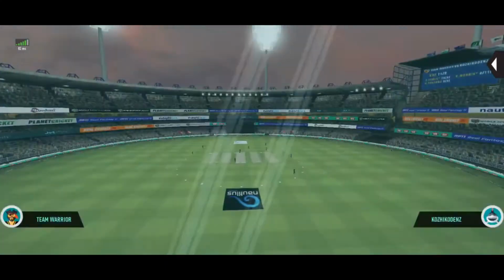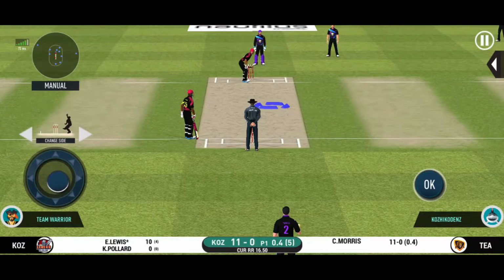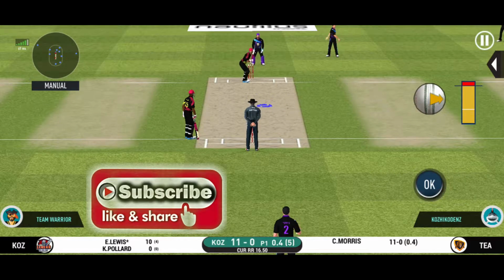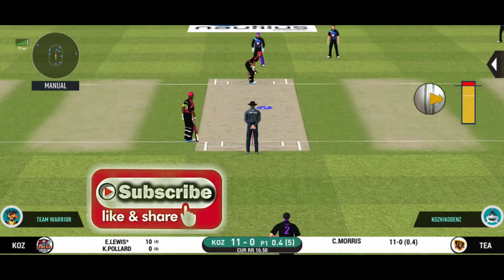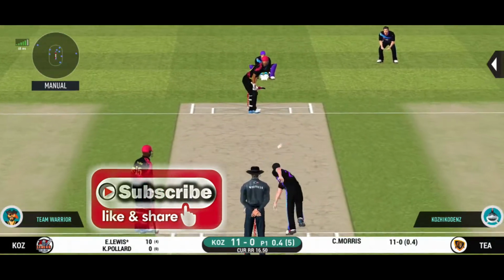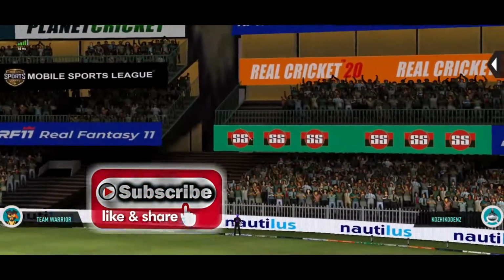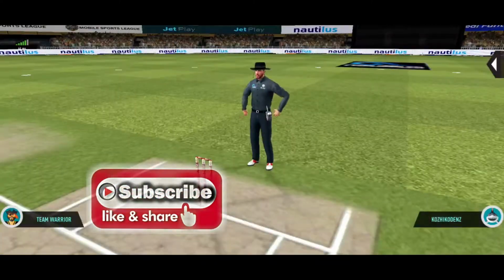That's a very loose shot at this stage of the game. They're packed one side, making the batsmen go for shots like those on the other. Excellent captaincy. That is 6. That is just magnificent batting.